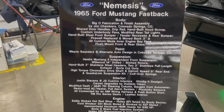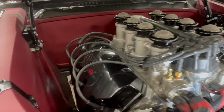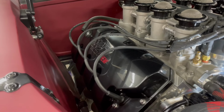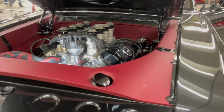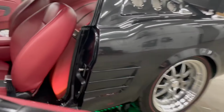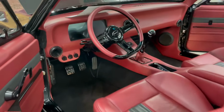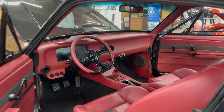An engine is a 427 Hemi. It's a 351 Windsor block. 351 Windsor 427. Look at you. Hemispherical heads. Nice. Love the induction. Thank you. Little Mustang action with Wilwood disc brakes. All the best cars have got Wilwoods. Tremec transmission, courtesy of American Powertrain. Save the stick.